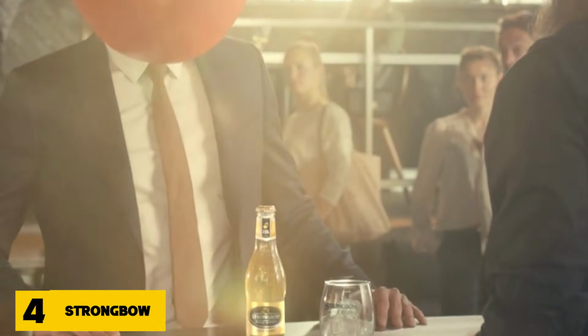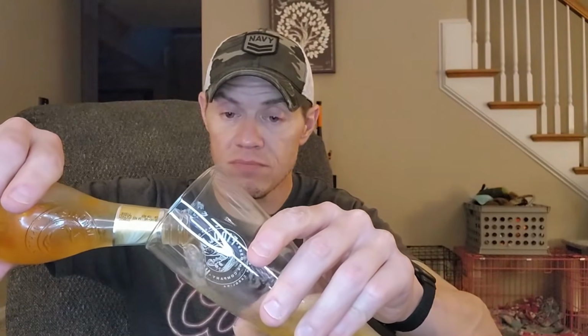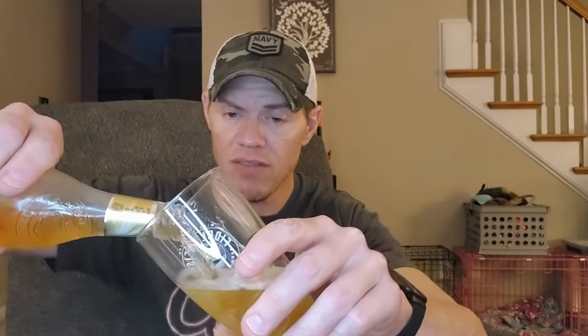Number 4, Strongbow. This is the one that's everywhere. Festivals, pub taps, supermarkets, house parties, work do's. That ubiquity makes it easy to default to. The grab without thinking option that slips into routine. When something is everywhere, you stop evaluating it. Availability becomes endorsement. It feels safe because it's common. That's one of the most effective marketing advantages in the drinks industry. Saturation creates trust without earning it.